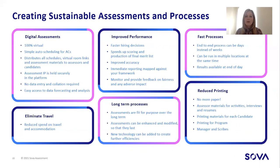Some of our clients might start with just using the assessor scoring mechanism online, and then after a while incorporate the two-way interview. So it's about building an assessment platform which is suitable for you and meets your needs, but in a sustainable way. And then, as we know, we're reducing the printing costs and increasing efficiency in the whole process.